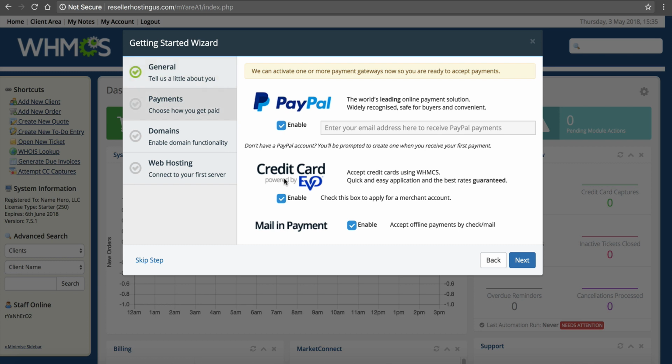Next is a payment screen. I believe strongly the easiest and fastest one to set up is PayPal. Even if you don't have a PayPal account yet, it will prompt you once you get your first customer to sign up for an account to get the payment. So that's a cool thing. You don't even have to wait. You don't have to set up the PayPal account right now. You can just set it up when you get your first payment.